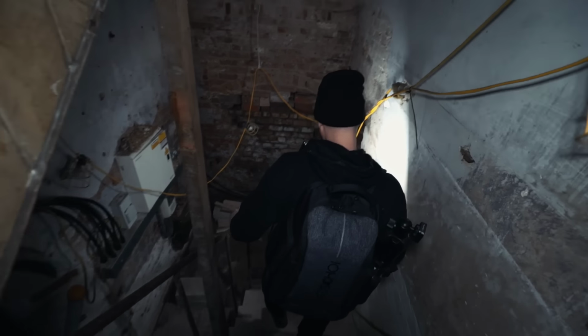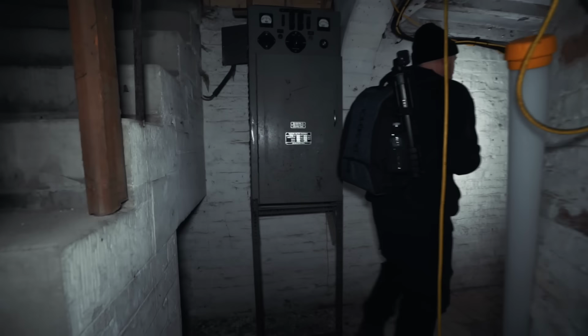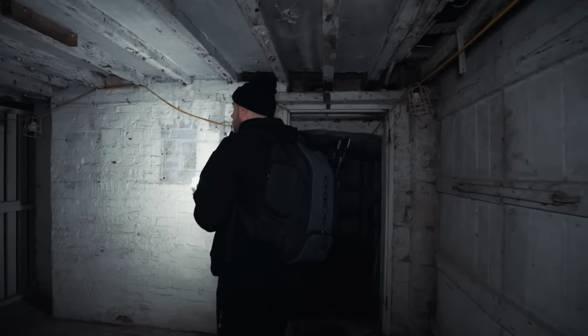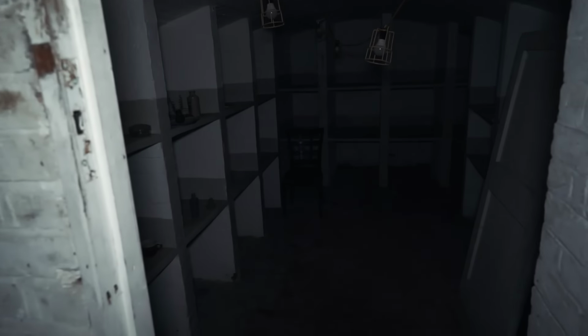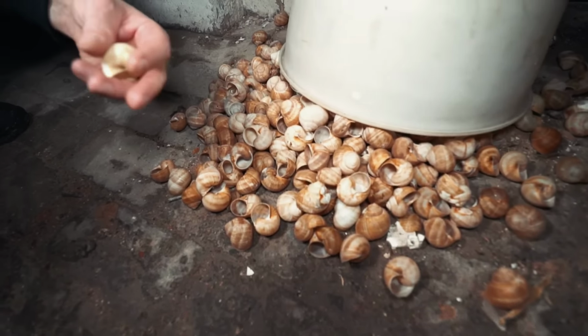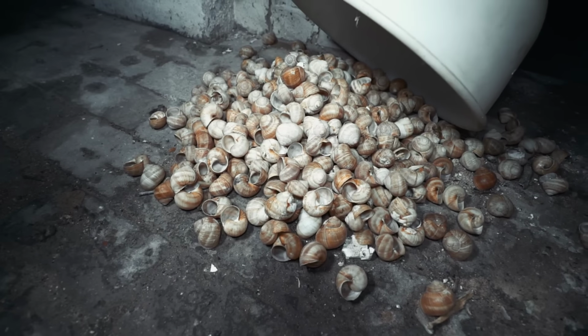Oh, dungeon vibes. It is dungeon vibes. If this is as big as the house. Under here? Yeah. God, this is creepy. Creepy little chair there. Did you see the little chair? Hey. Did you see the creepy little chair? Oh, and there's some things left. What? Snails. Oh. Got all them snail shells. I didn't even notice that. They are massive. Wow. That is the strangest thing I think I've ever seen.